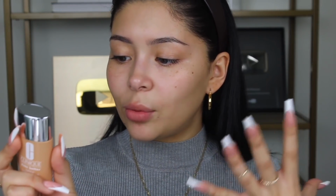Now we are gonna move on to the foundation, which is the Clinique Even Better Makeup Broad Spectrum SPF 15. Now I believe they do have 56 shades. I got 3 different ones because as the seasons go by, my skin tone changes. You know, in the summertime a little bit more tan, during the wintertime a little bit more pale. So I got like a light, medium, and dark. For my skin tone, this is supposed to improve your skin throughout time. It does claim to give you like a super lightweight, natural, glowy finish. So my shade is WN22 and that's the one that we're going to be using today.